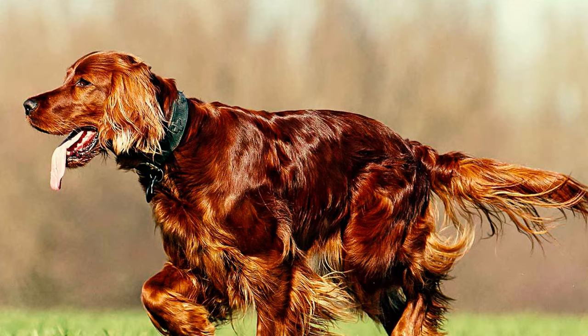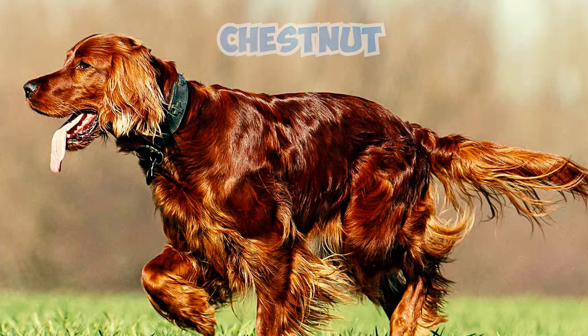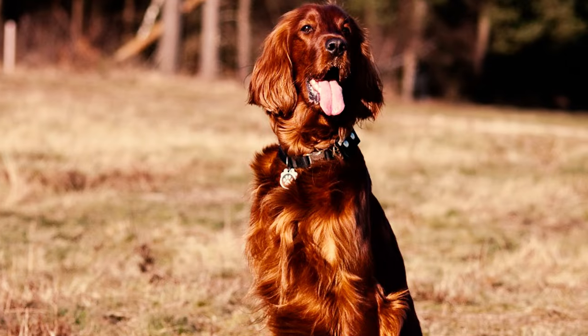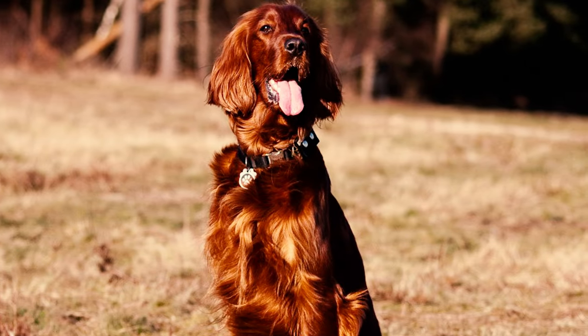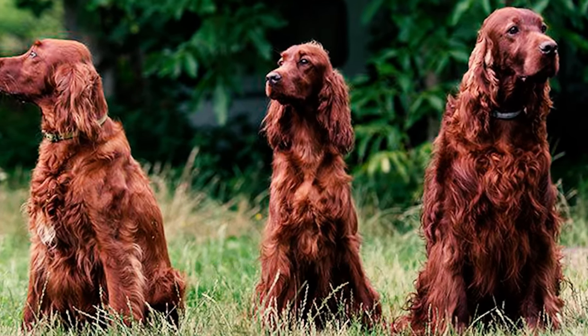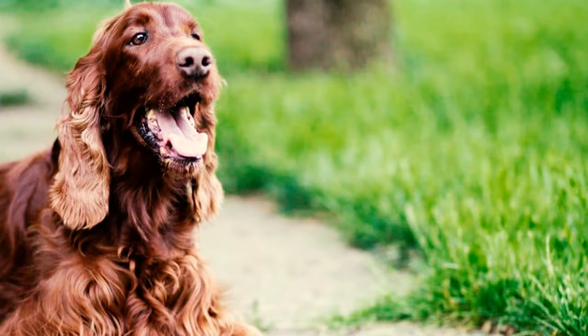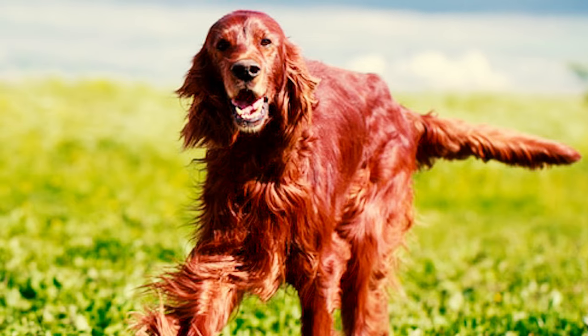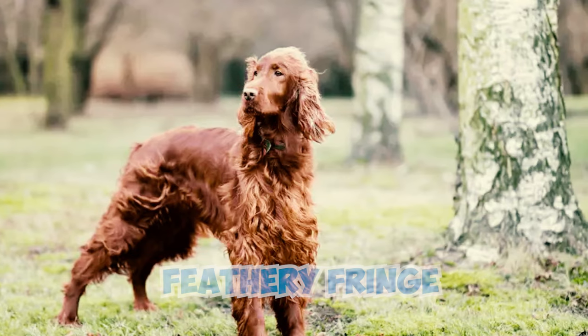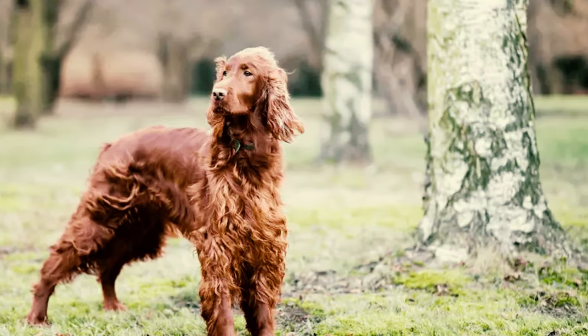Number 2. The breed stands out for its stunning red coat, ranging from chestnut to mahogany shades, which gives them an attractive appearance. Their beautiful coat is moderately long and flat, featuring silky hair on their ears, forelegs, and thighs, along with a charming fringe of hair on their belly and chest. Number 3. Their silky coat, sometimes slightly wavy, particularly around the ears, chest, tail, and back legs, forms a feathery fringe that enhances their elegance.